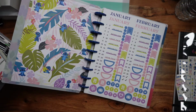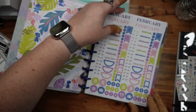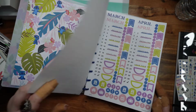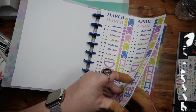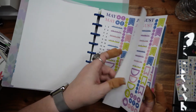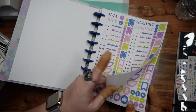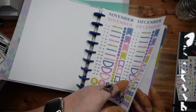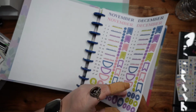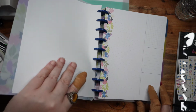But I don't know, it's kind of like just another notebook. So I figured why not? So they do come with stickers, and they are functional stickers. I'm sure you guys have seen this already, but I didn't actually get to flip through it. I just saw the same videos you did, so I'm just gonna flip through it real quick. So you've got every month and all these functional stickers for every month. You know, cute like Stitch pictures or anything.